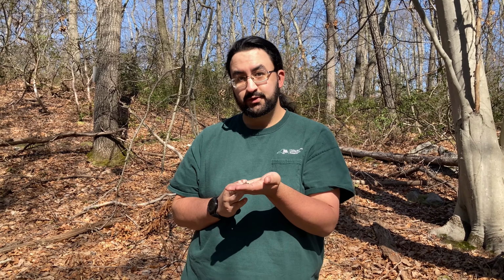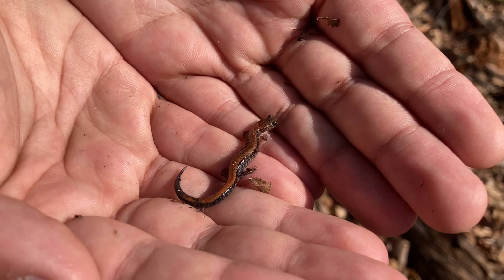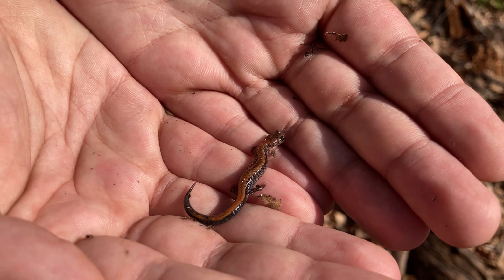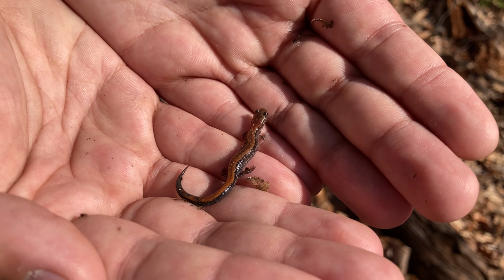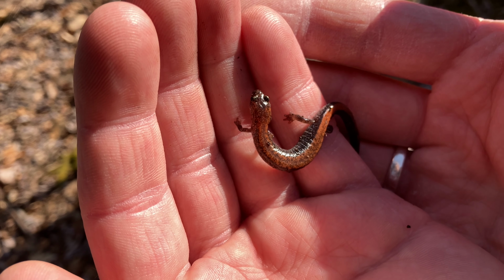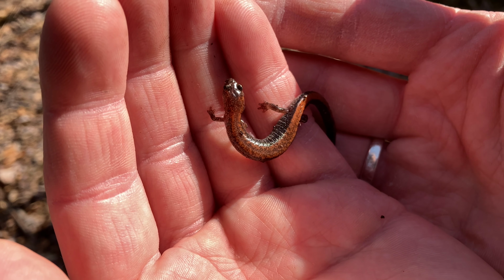Here, we have one of the most common salamanders found in New York State, the Redbacked Salamander. They like to hide under rocks or logs in the woods. Redbacked salamanders are one of the few amphibians that lack an aquatic stage, so they lay their eggs on land, and the adults keep watch on their eggs until they hatch.